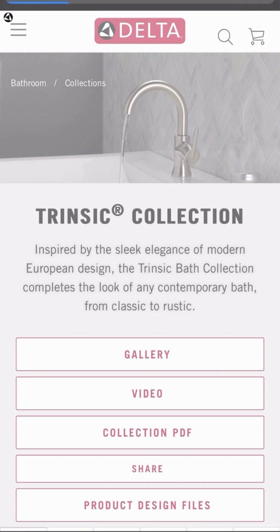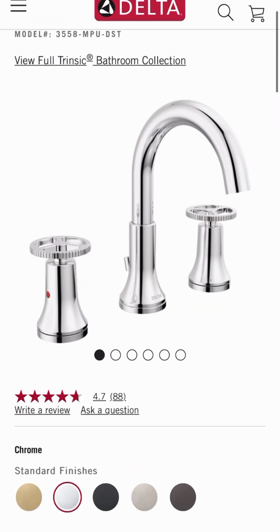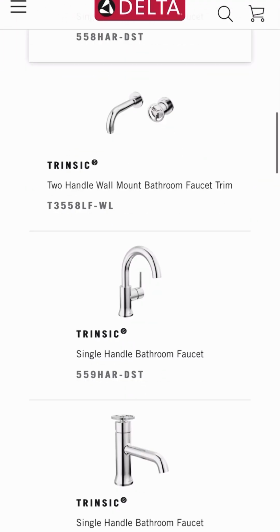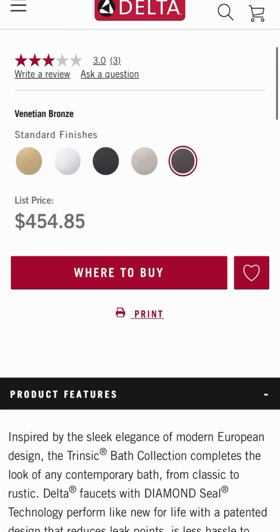One of the products that I would recommend looking at is the Delta Trinsic. It's available in their Venetian bronze, which is an oil rubbed bronze finish. It is a warranted finish, so it's not going to change over time.